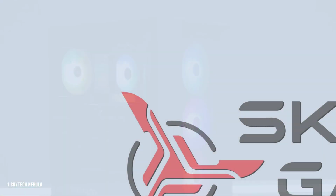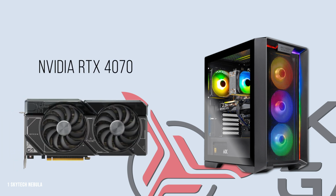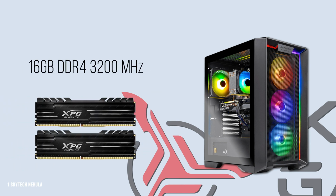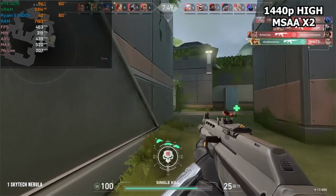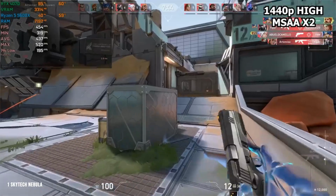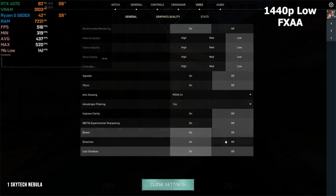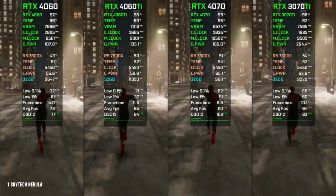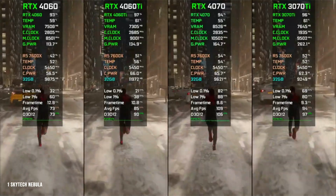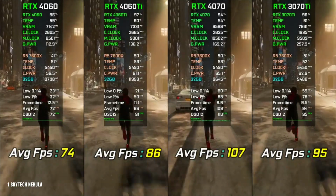Performance-wise, this PC is an absolute beast in the sub-$1,500 category. It uses the aforementioned AMD Ryzen 5 5600X processor, an NVIDIA RTX 4070 GPU, 16GB of DDR4 RAM operating at 3200 MHz, and a fast 1TB NVMe drive. Compared to other pre-builts in this price range, the graphics card is the absolute best you can get. In fact, the SkyTech Nebula is currently the only pre-built rig with an RTX 4070 for less than $1,500. Most $1,500 PCs offer either RTX 4060 or RTX 3070 cards, and the standard price for a PC with an RTX 4070 is around $1,700 and up.